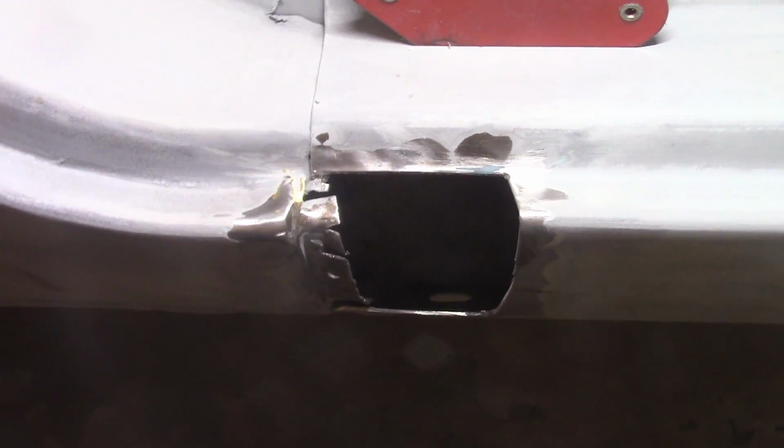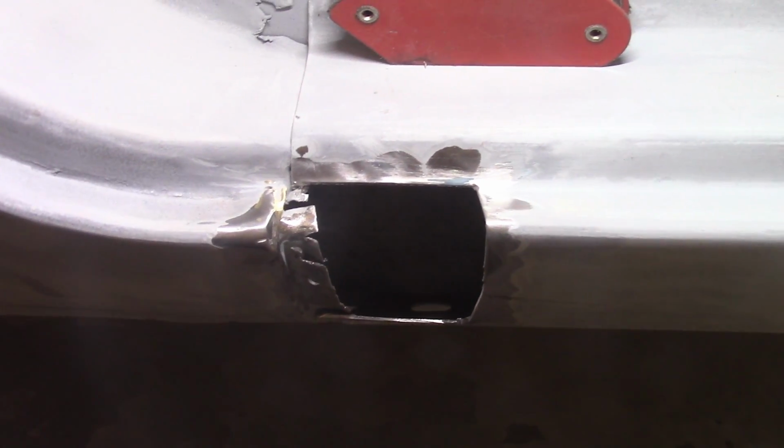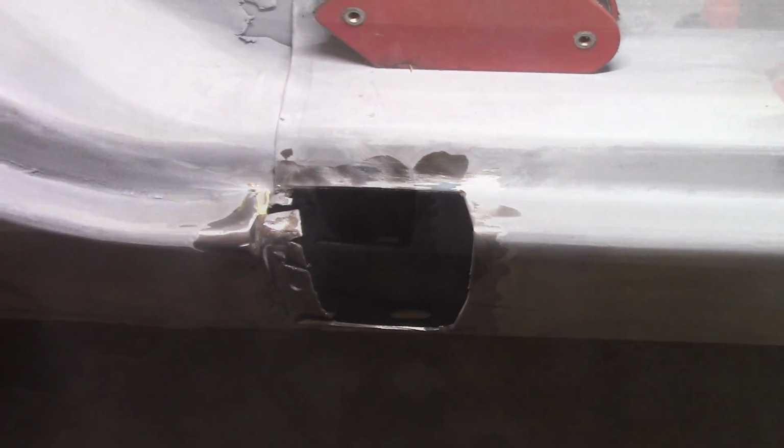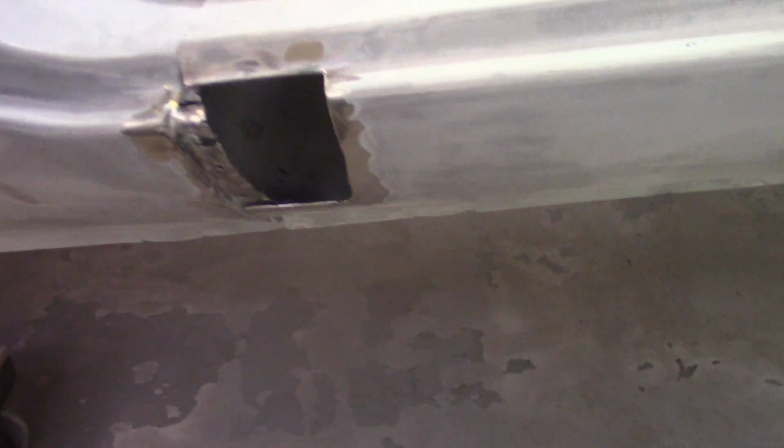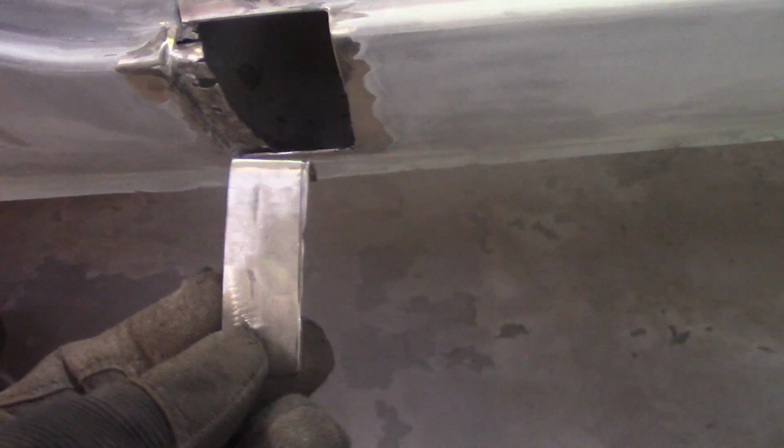So that's the path ahead with this. I've got to find some scrap metal here and get this flange built up and see how this works out for me. Here's what I'm looking at. I've got the area cleaned up. I have my little flange piece, which is probably a little bit too wide, made.